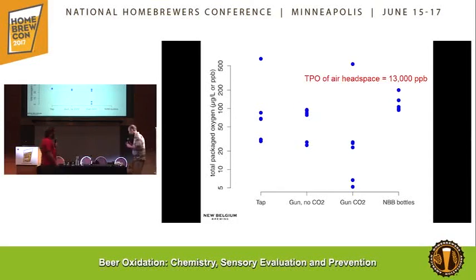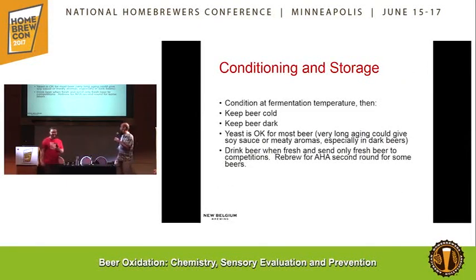And I should probably not be drinking beer while I'm filling bottles. Yeah, and I try not to do statistics while drinking beer.